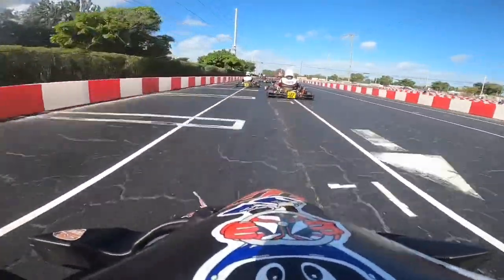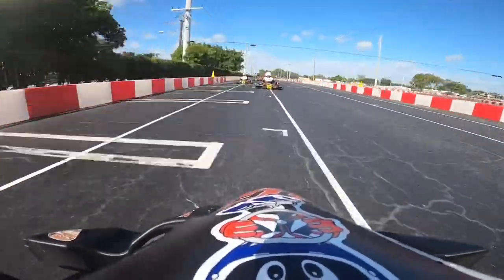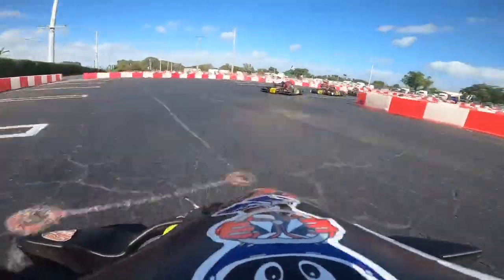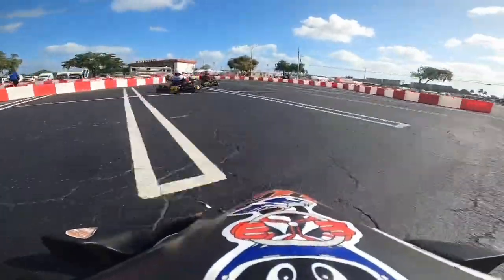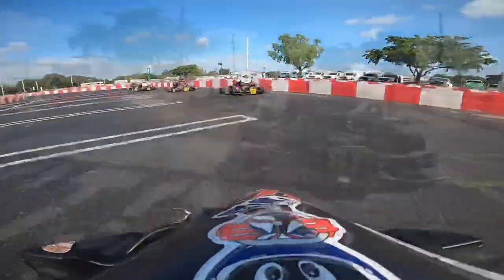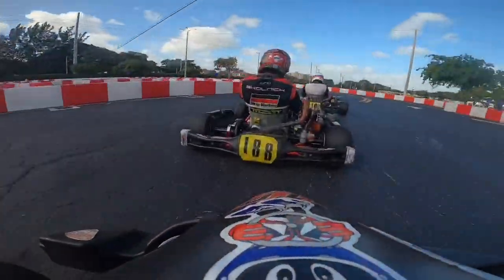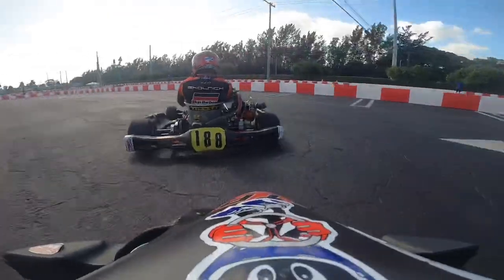Bumper started dragging, but it wasn't a big deal. Cart was fine, thank God. Nobody was hurt and we all kept going. They pulled away a little bit, but I was quick enough to catch back up. Made a couple more passes and moves. I basically rode around behind the 100 and Zach the whole race.